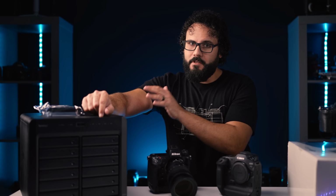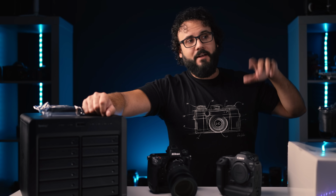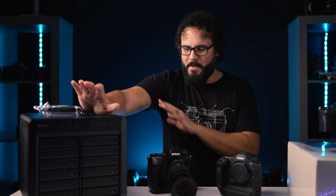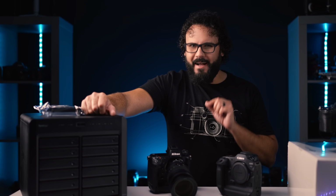Now, if this is a little big for you, I will go ahead and link my favorite that I was using before, that has about 4 bays in there, which is going to be enough for most people to get started. But yeah, if you have never used these Synology NAS drives, I highly recommend them.